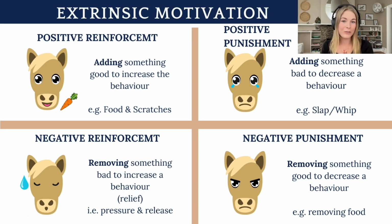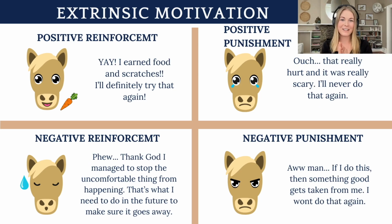So a part of extrinsic motivation can be broken down into these four quadrants, and I'm not going to go too much into it. You're welcome to screenshot it and have a look at it in your own time. But this is kind of a little bit of a breakdown of what's called operant conditioning, which is a really, really good thing to understand when it comes to motivation.